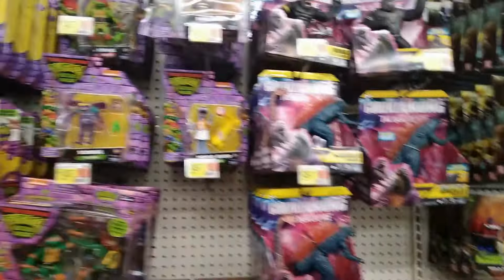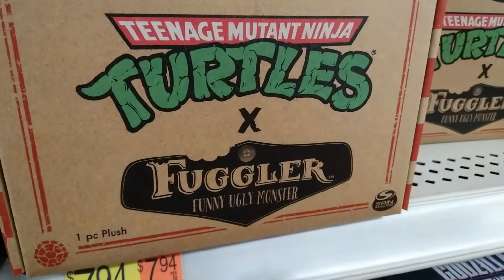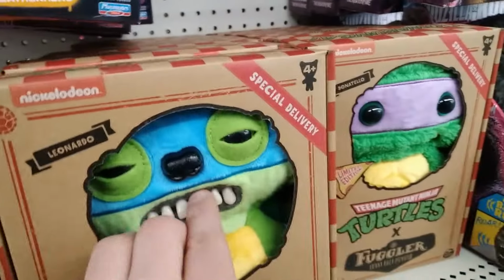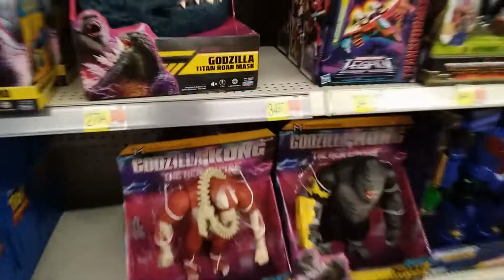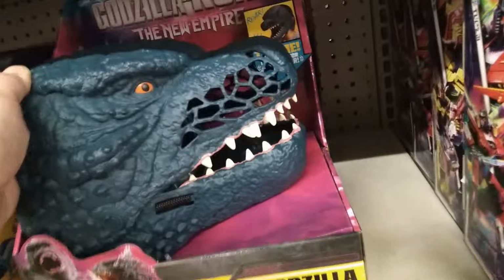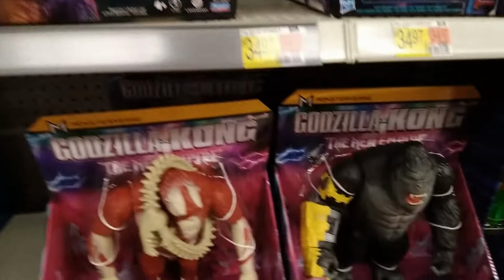What is this? What's going on with this turtle section over here? Oh my god, this poor Wingnut. I guess the screw is loose, his head's off. I don't know why they haven't even taken him off the shelf yet. What? Fuggler? Well, I don't want to say that too quickly. That is disturbing. What are people releasing nowadays? Oh, we got more King Kong stuff. Oh, that's kind of cringy. It only makes the same one sound effect. That's what I look like in the morning when I don't brush my teeth.